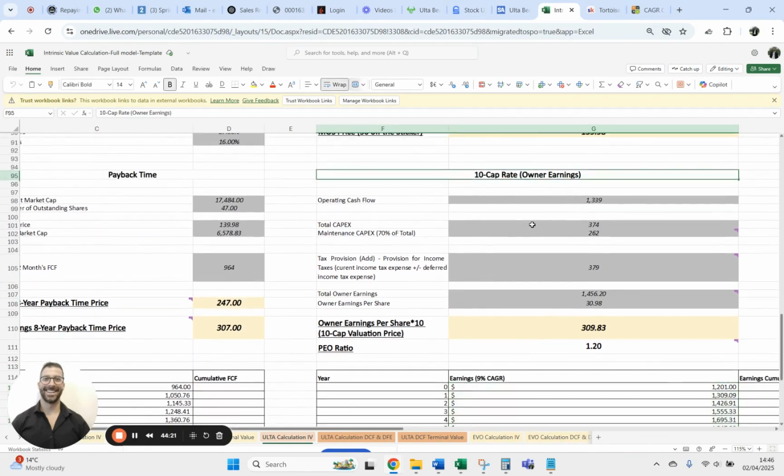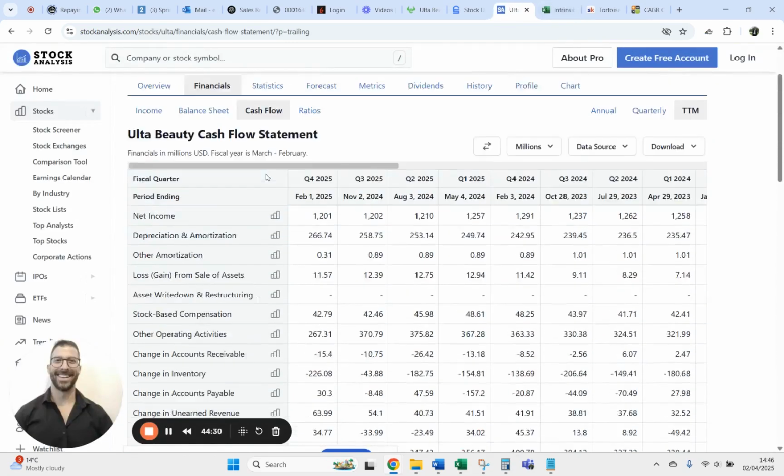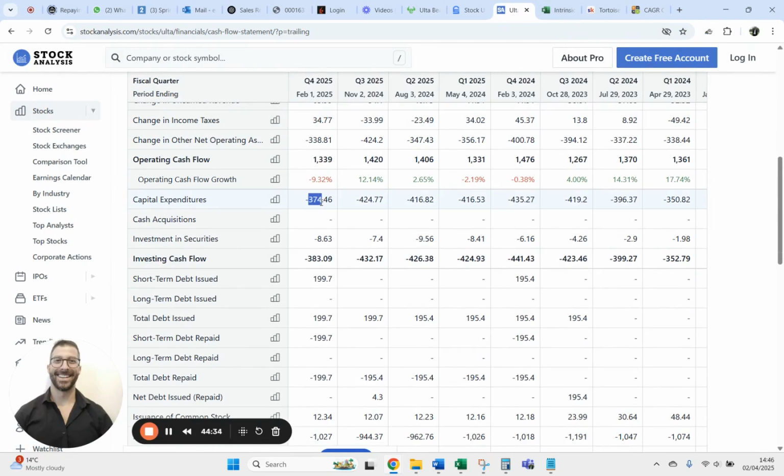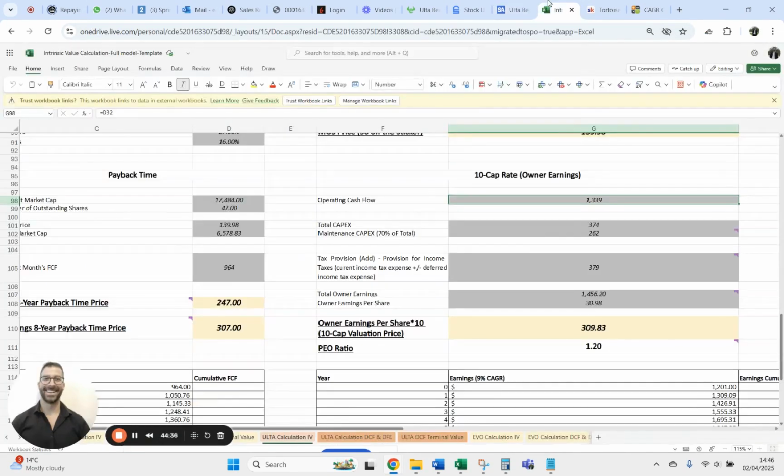And last but not least, let's do the 10 cap rate. You start with operating cash flow, and then you take the total capex, which in the case of Ulta Beauty is 374. That you can see here. Maintenance capex, I do 70% for this one here. You can use the depreciation and amortization, or you can do 70% of the total capex, and that gives you 262. Okay, it's right here.